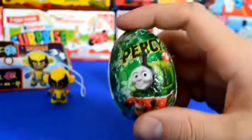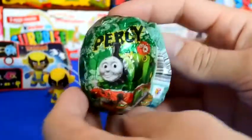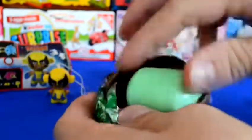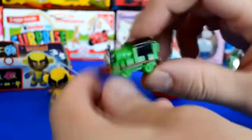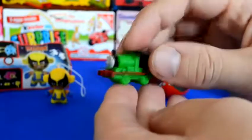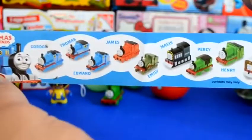So let's take a look at the Thomas and Friends surprise eggs. We have Percy here today to take a look at, and let's see what we get. Now, the chocolate on that particular egg is a little bit darker than normal chocolate, which is really nice. And we have Percy. Look at that, a Percy surprise toy in a Percy surprise egg. Really nice. Look at the collection. You get everyone from James, Thomas, Gordon, Harold, everyone.